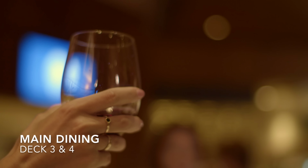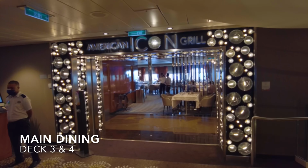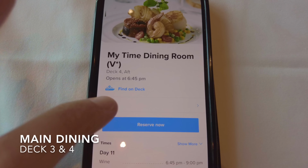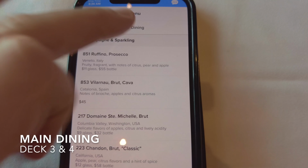If you prefer to eat when you're ready and not to adhere to a set time, American Icon Grill and Silk on deck 4 are available for my time dining. You can either book a time through the Royal Caribbean app or rock up when you're ready.